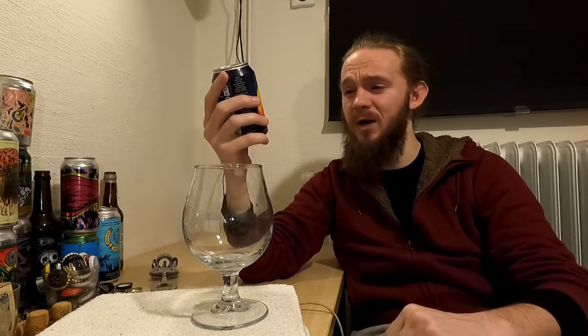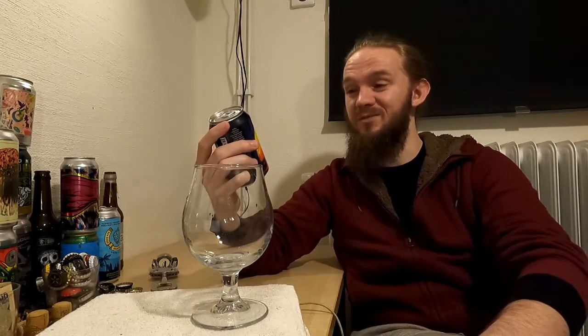I've been enjoying some really nice barley wines recently, and as I've told you in my previous Dutch reviews, the standard Dutch craft beer is very, very high.